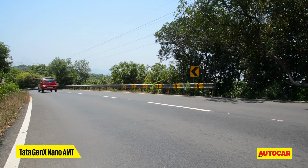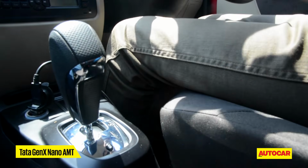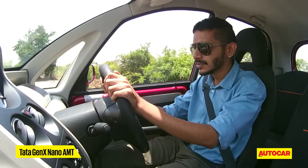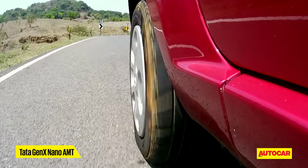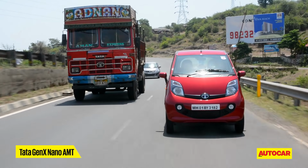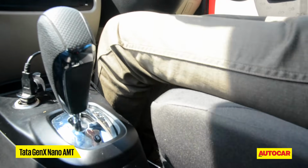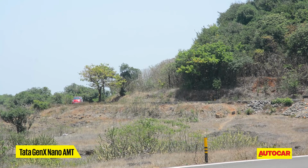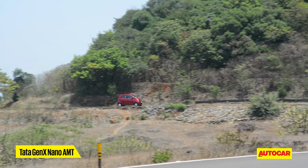Of course, the best way to get the most out of this gearbox is to tap the gear lever to the left and put it in Tiptronic mode for manual control. But that's kind of defeating the purpose, isn't it? Well, not quite. Sure, in traffic you can still leave it in automatic, but if you want to have a little fun, manual mode is the way to go. Here too, though, you have to rely on instinct to shift perfectly, because there's no tachometer.